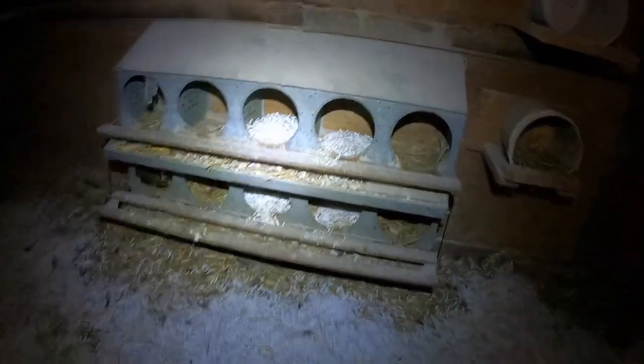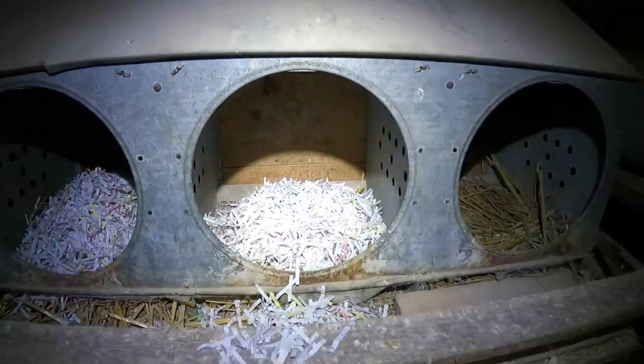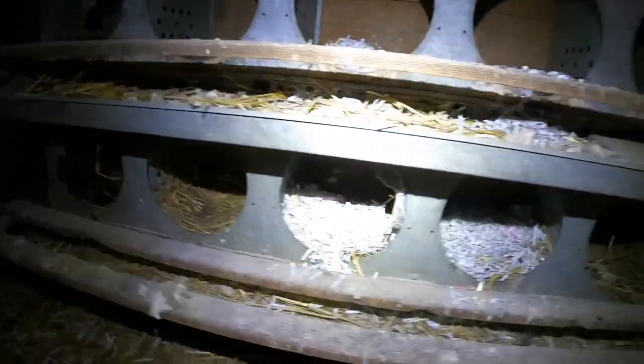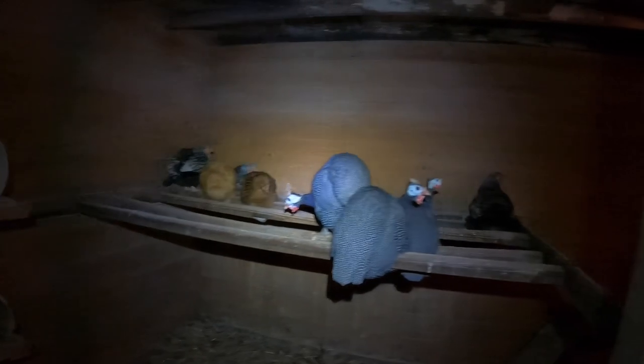So as of right now in the chicken coop, it doesn't look like they have done a whole lot with the shredded paper. The lights in here are not the greatest, so I got my headlight on. But it looks like they've scratched it around a little bit. I noticed in the nesting boxes here, it doesn't look like they've been in those boxes at all that have the shredded paper in there. But there's only one hen sitting in there right now. And like I mentioned earlier, I don't really get many eggs with these old girls anyways, so I don't think they really spend a whole lot of time in the nesting boxes.